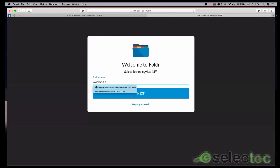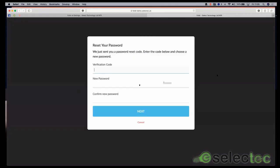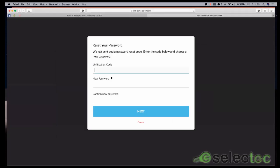And you can see that the Foldr is now going to take me out. I was already logged in, so let's sign out of that. Okay, and it's going to require me to have an account, and you can see that it's going to ask me to choose which are the correct icons. I really love the way they've done this, actually. I think it's really kind of cool. So I'm going to choose the camera icon. Okay, it's going to email me a verification code.